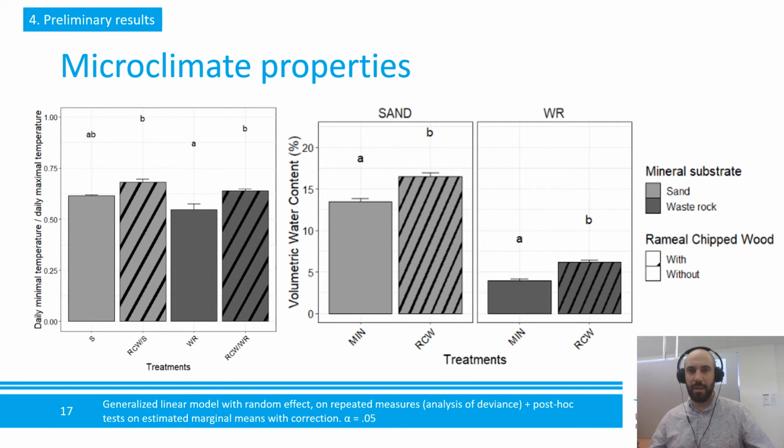For the microclimate properties, we found that temperature was buffered on mulch treatment, here and here, with regard to the minimum daily temperature divided by the maximal daily temperature. And we also found that the volumetric water content was significantly greater on mulch treatment, you can see it here and here, than on only mineral substratum. And also, it was significantly greater on sand treatment than on waste rock treatment.